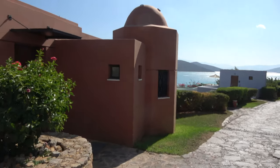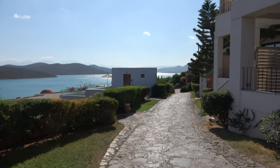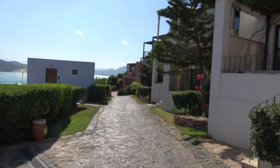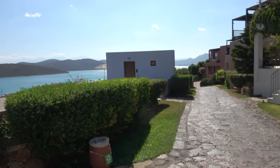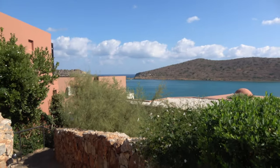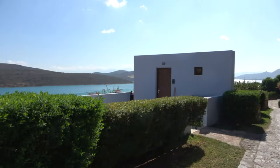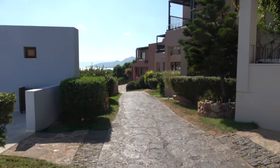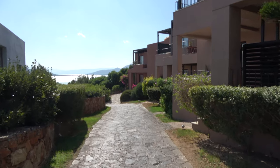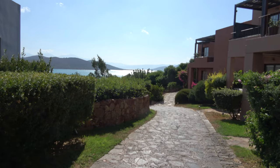Definitely a bit of Arabic influence here. So the accommodations. You can take the steps down. We'll just walk down. Bay stuff out there. To the village, Elounda, just further up along the water. It's like the Lake District in some ways. It's a bit like the Lake District.